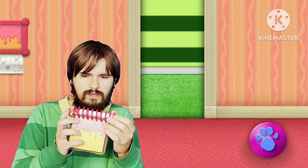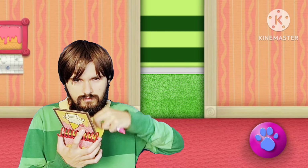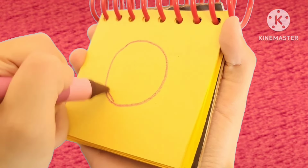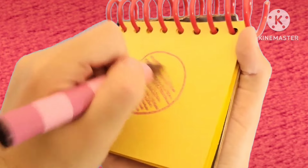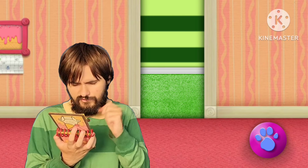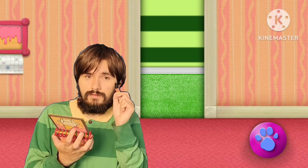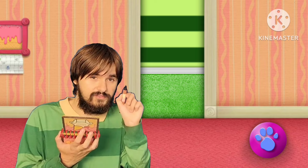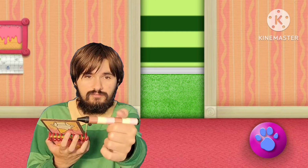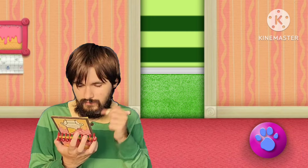Notebook, right. And I'll use my pink crayon. A circle. Then color it in. And there, a pink circle. Oh. That's kind of odd because these three colors, brown, white, and pink, are our clues. So basically, it actually matches my crayon. So, looks like this pink circle is our third clue as well.